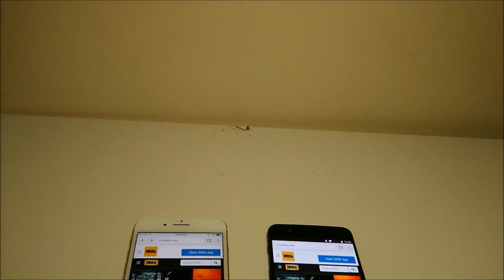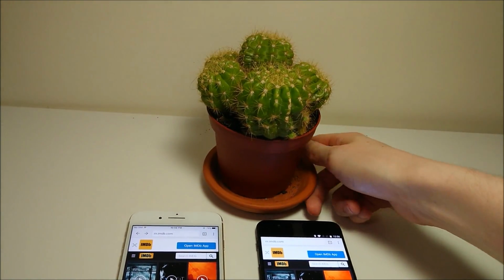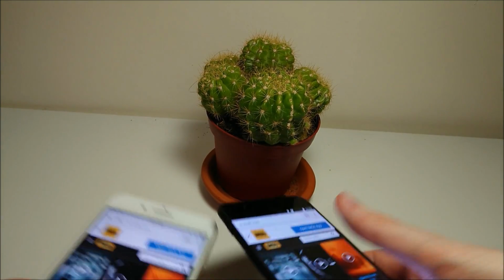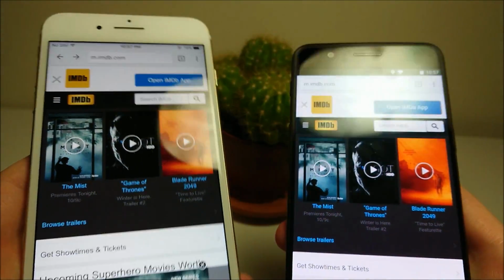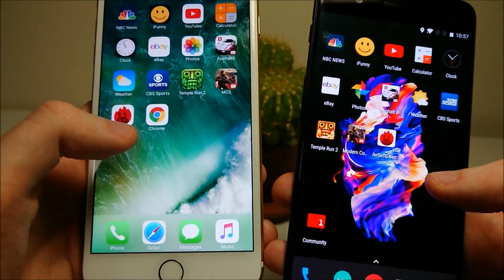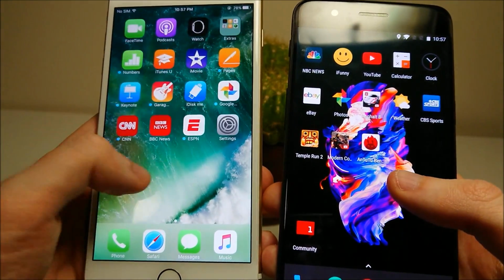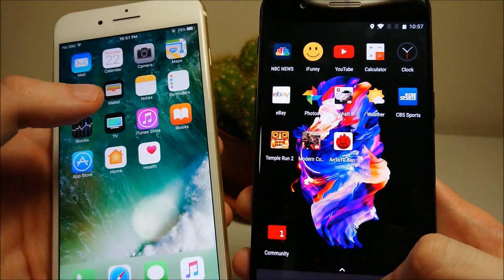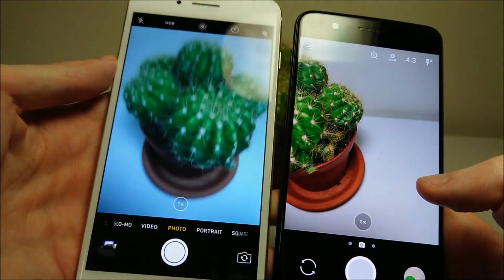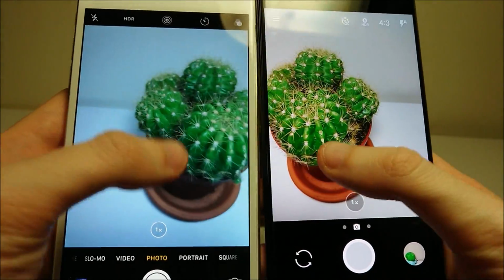So next up, we got the camera speed. And as you guys may have noticed at the beginning, both these phones have dual cameras on the back. Now on the iPhone, both of them are 12 megapixels. On the OnePlus, one is 20, the other one is 16. And let's go ahead and open up the app. Alright, so a tad bit faster on OnePlus.